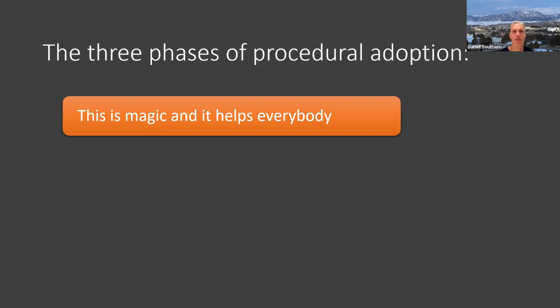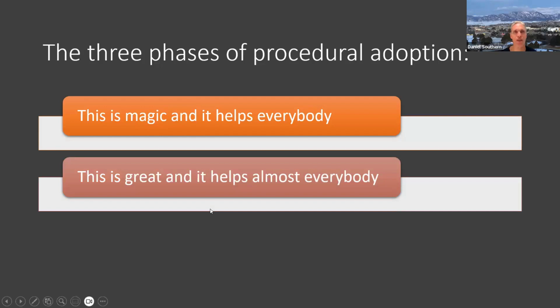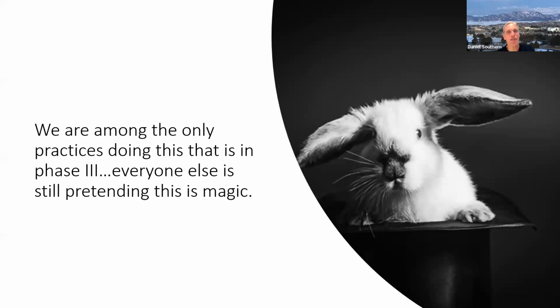That was the initial reaction when you first start doing this, and you get some successes. You think, my gosh, this is just wonderful. But you do it for a little bit longer, and you learn a little bit more, and you decide at that point, this is phase 2: hey, this is great, and it helps, well, almost everybody. It doesn't help everybody. If you do it even longer and you collect your data, what you find is that, hey, let's figure out who's a good candidate. My clinic is one of a few in the entire country that is in phase 3. Everyone else doing this is still pretending that this is magic.